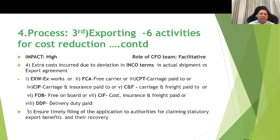Continuing with that, extra costs incurred due to deviation in the Incoterms in actual shipment versus export agreement. Incoterms can be, for example, EXW, which is Ex Works, FCA, which is Free Carrier. Number three is CPT, carriage paid to. Number four is CIP, carriage and insurance paid to the client end. CFR, cost and freight. FOB, free on board. CIF is cost, insurance and freight, and DDP is delivered duty paid. So depending on what is agreed in the purchase order of the customer or the export agreement, in case of any deviations which the CFO finds, these need to be recovered.